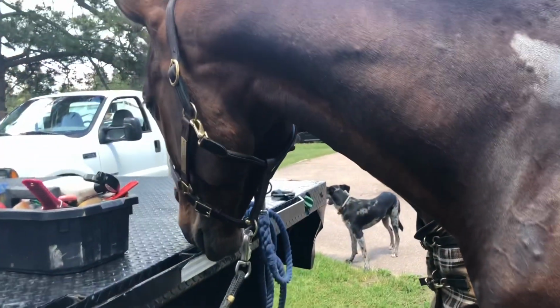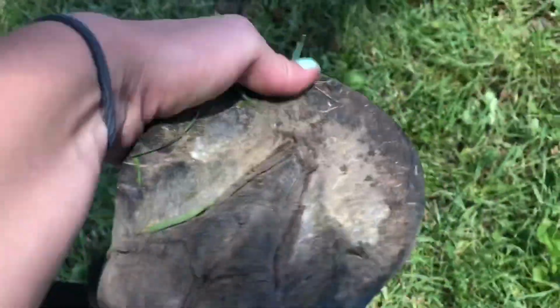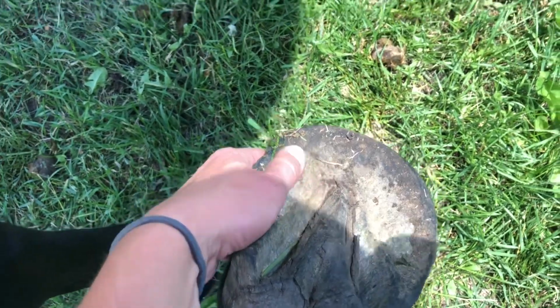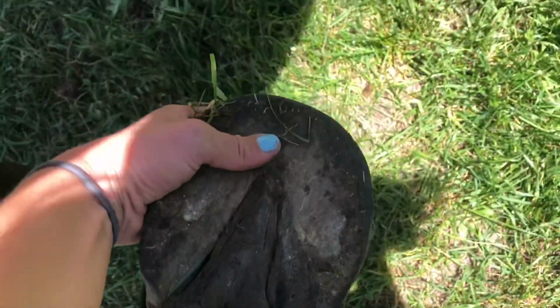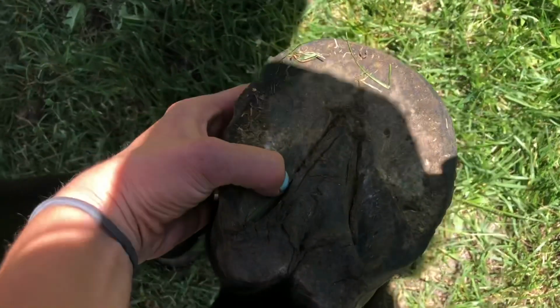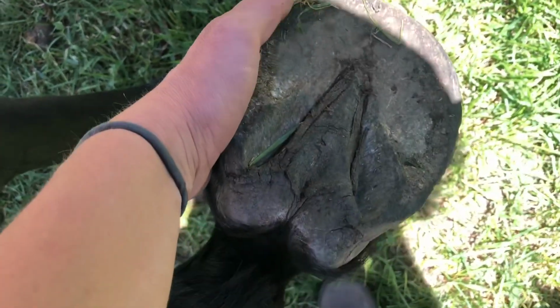One other thing is that the reason why I picked up all of the rocks was because of Cory's front feet. He has no shoes. So you can see here's his frog right here where my thumb is, and where my thumb is rubbing is the sole of his foot. So I don't want any kind of big rocks or anything like that to hit the sole of his feet right here, or get lodged right in this little wedge where my hand is, where that piece of grass is.